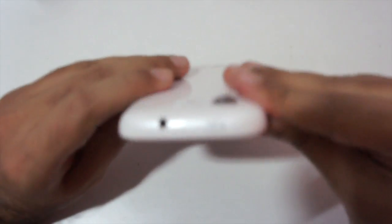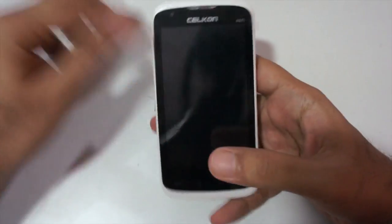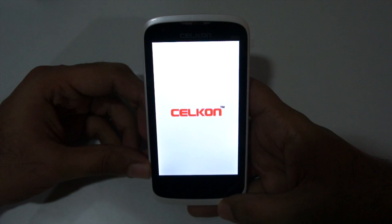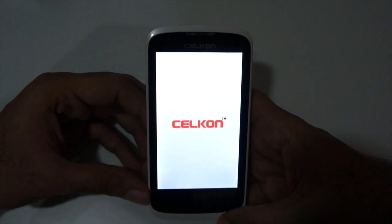So the back cover fits pretty easily, and the power on/off button is on the top. And yes, it does have a charge. Whoa, the screen is really, really bright, and it says Celkon, and this is the A97i.